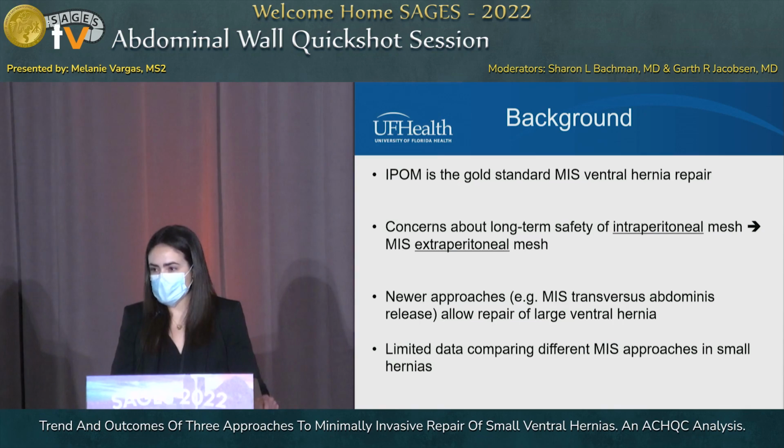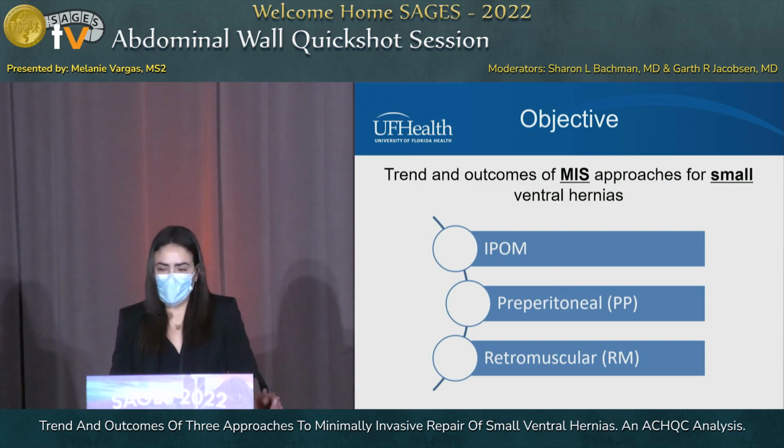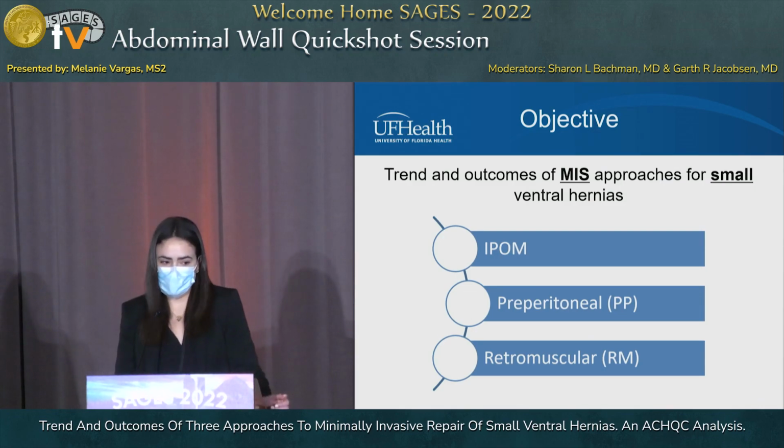allow for the repair of large ventral hernias using minimally invasive techniques, but there is limited data comparing different MIS approaches in small hernias. So our objective was to compare the trend and outcomes of minimally invasive approaches for small ventral hernias between IPOM, preperitoneal, and retromuscular.